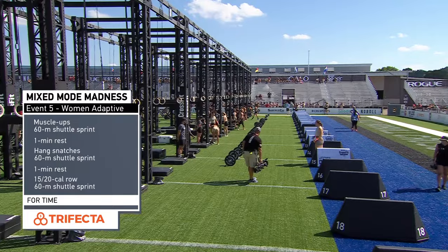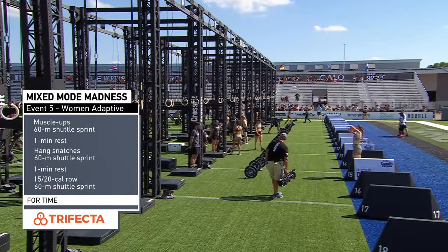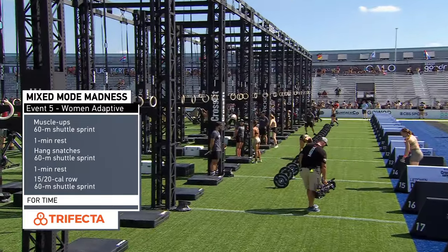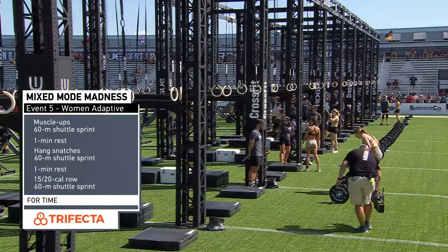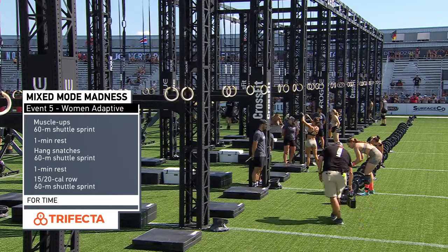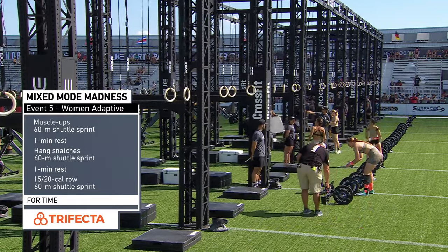We absolutely are, and you know, this is the best way I think you can test CrossFit. We're looking at isolating each of our modalities, putting them under high intensity, and then saying, who can do the best across the board? Our ladies are going to be moving through a gymnastics movement into a shuttle sprint.